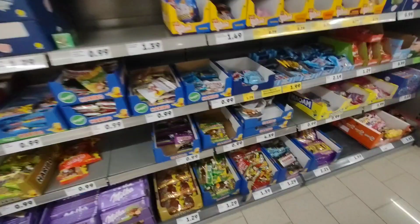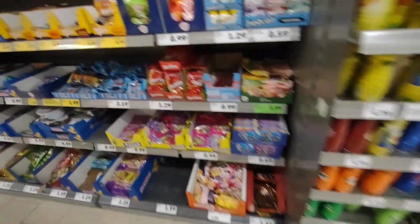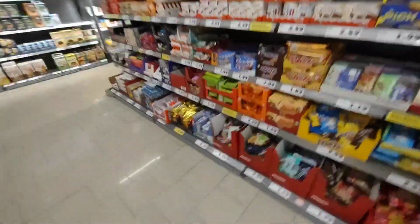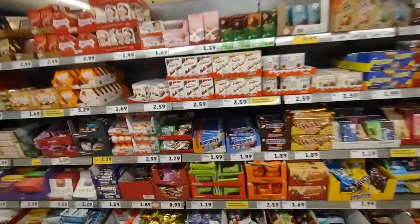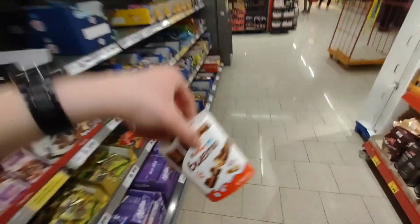The candy aisle, of course. You know what? Why don't we get some candies? What should we get? There's a lot of them. You know what? I'll get some Kinder Bueno. I love these things. You don't get these in the US, and it's really a shame.